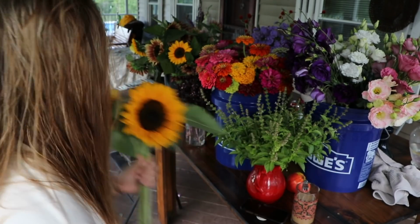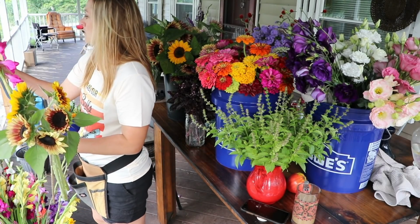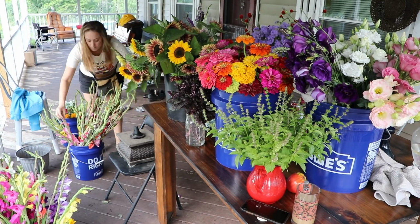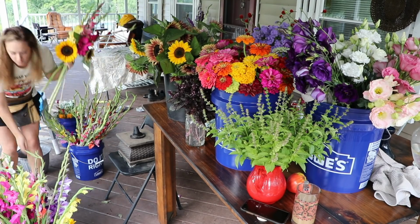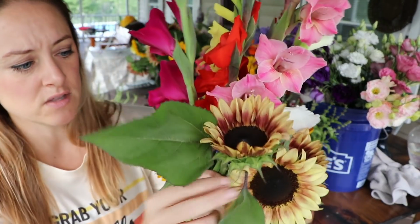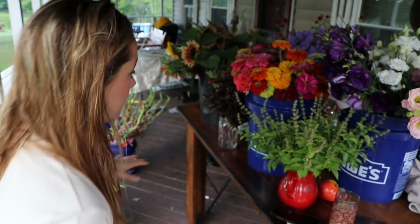These leaves actually look really nice. I'm gonna leave them on there. Gladiolas. All right. This ones look a little sad. I'm gonna go to the other bucket. Okay, so super simple sunflowers, gladiolas. I'm gonna organize them, cut the bottoms off, and put them in the bucket. I really just want to make the other ones, so let's do it.